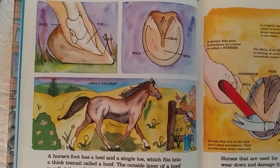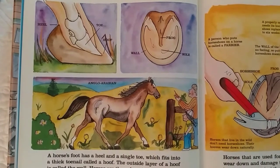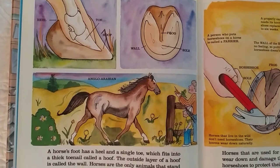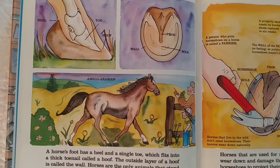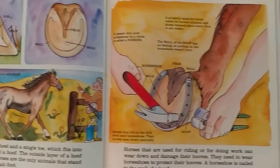So this goes back to our mystery box. Horses run on 1 toe, which fits into a thick toenail called a hoof. The outside layer of a hoof is called the wall. Horses are the only animals that stand on only 1 toe on each foot. Kind of interesting to think of.